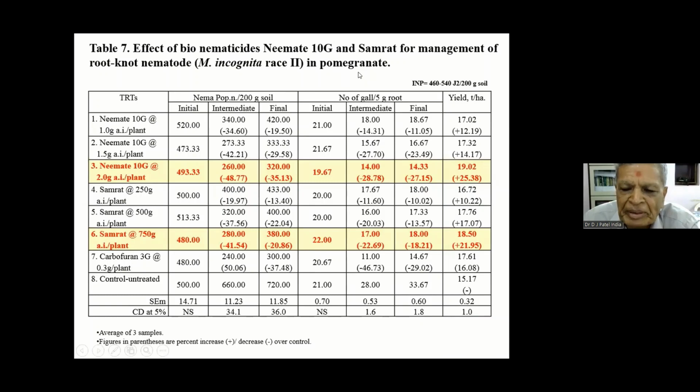If you see this one in pomegranate, all the crops are affected in the field. We have tried a neem-based product, nematodes 10% granules, at 1 gram AI per plant, 1.5 gram, and 2 gram. Similarly, we have taken Samarar, again a neem-based product but enriched with bioagent, and you can see all these 3 doses. At the higher doses, 2 gram AI per plant and 0.3 gram, 750 gram AI per plant in pomegranate, the final nematode population has been reduced, galls also have been reduced, and yield has been increased by 25% and 21% over the control. If you see the control, even carbofuran is not there. The control shows 15.70%, and 9 and 18 tons per hectare of pomegranate fruit. So after 2 years, it has been found very effective.